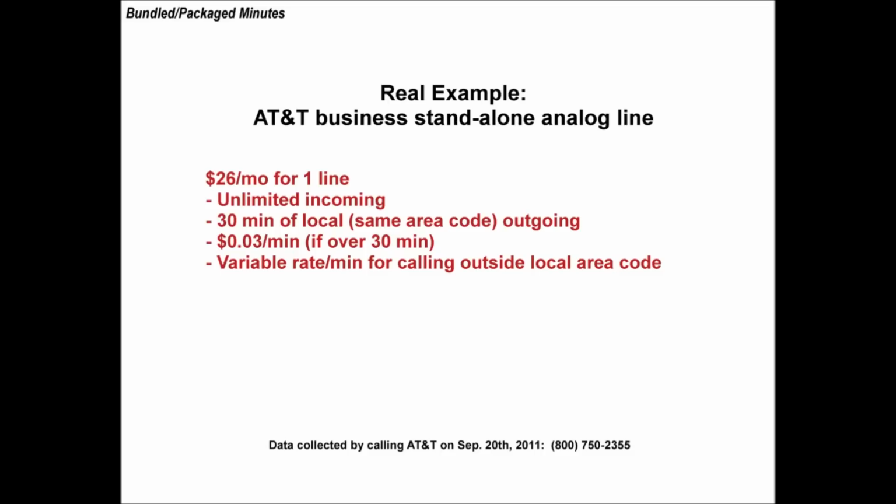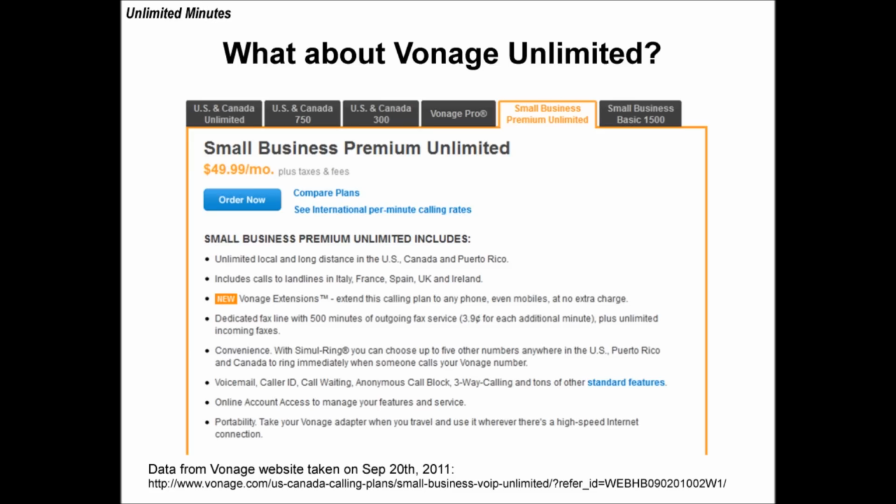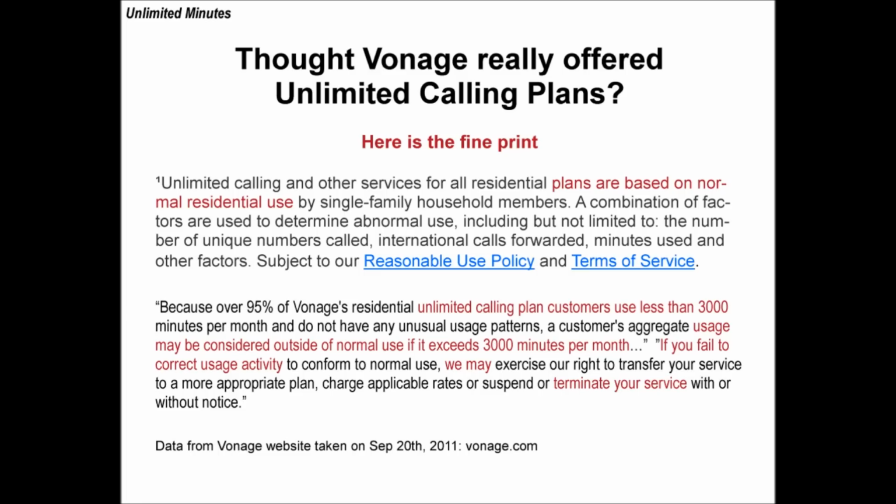What about unlimited plans, you ask? By now you've probably heard of Vonage offering unlimited plans. Here you can see that for $49.99, you can get unlimited calling to local and nationwide numbers. Although this might sound like a good deal, upon closer look, you will come across the reasonable usage policy. The reasonable use policy states that unlimited plans are not really unlimited, but are capped at 3,000 minutes. And if you go over this 3,000 minute cap, your service may be terminated.